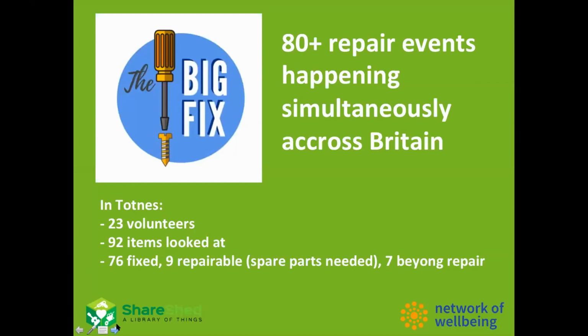This year in February, we took part in the Big Fix, which was a UK-wide campaign. And just to give an idea, the weather here in Totnes was absolutely wild, really crazy. And yet we had such a great turnout. In just over 3 hours, the event was held between 10 and 1, we had 92 items looked at by skillful volunteers and menders, of which 76 were repaired, which is an incredible number.